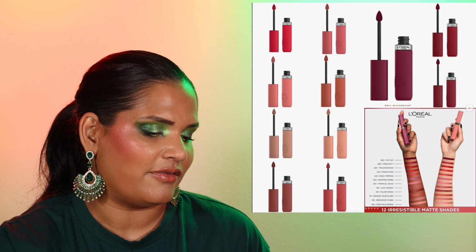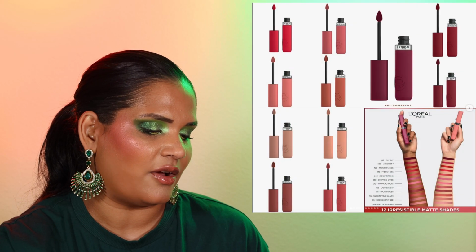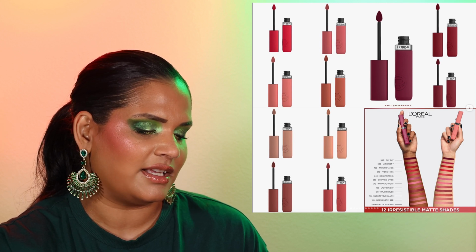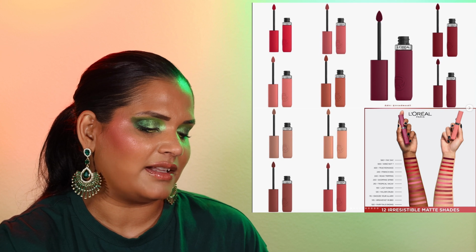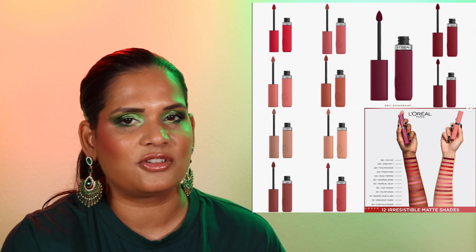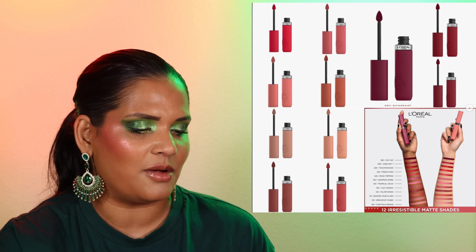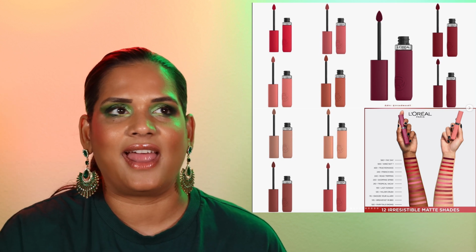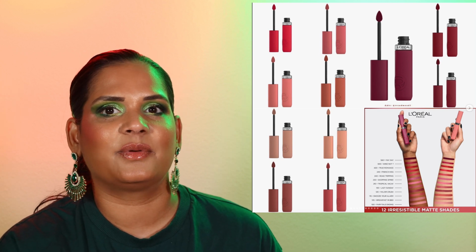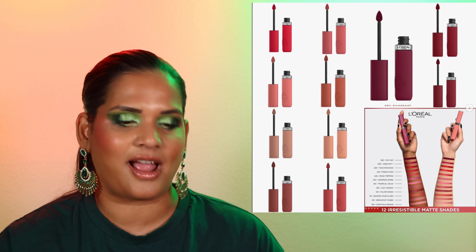And then we have from L'Oreal, they also launched the Infallible La Matte Resistance Liquid Lipstick. Powdery matte liquid lipstick that lasts up to 16 hours. I feel like drugstore liquid lipsticks have come such a long way, same as mainstream. And like, I recently got some of the new ColourPop Ultra Matte liquid lipsticks. Those are so good. Like, I was shocked.